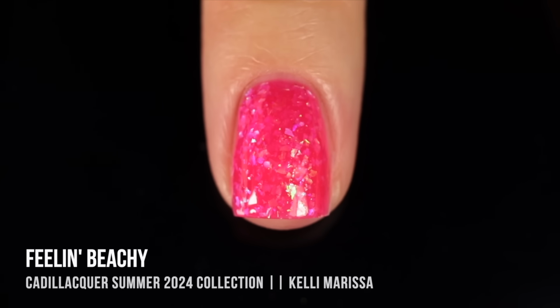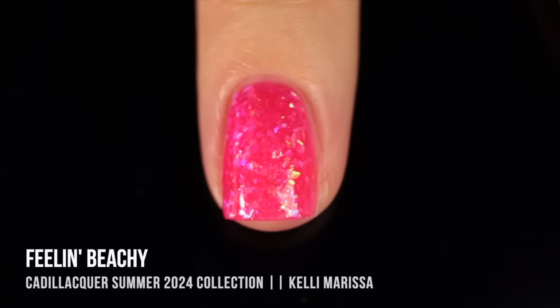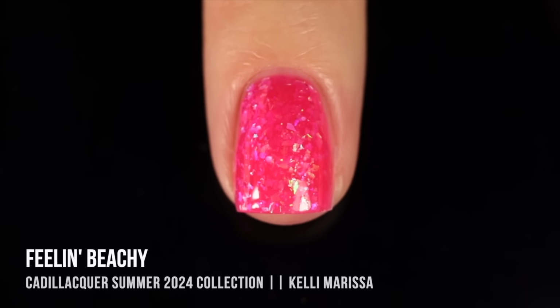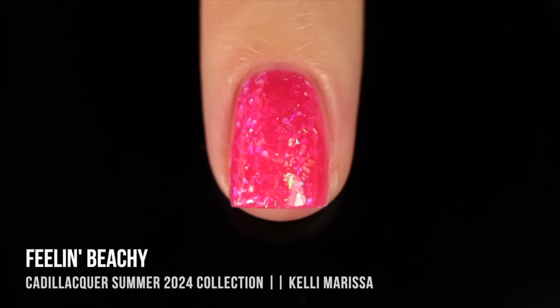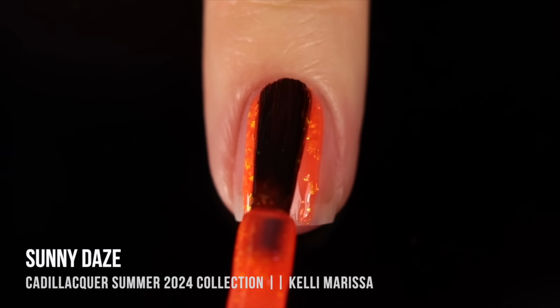I actually really loved the opacity of it in 2 coats, but the color just got so much more saturated in the 3rd coat, so I really loved it this way as well, and I just loved those sort of glassy flakes running throughout.